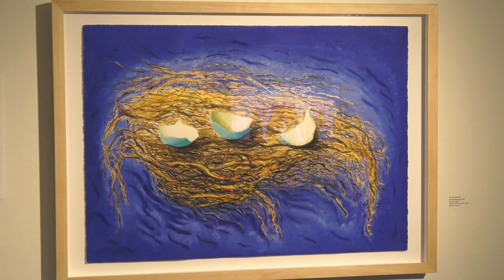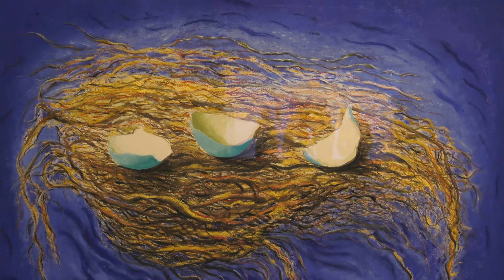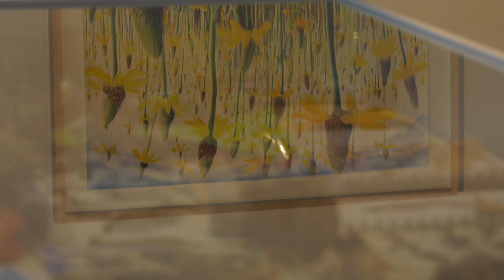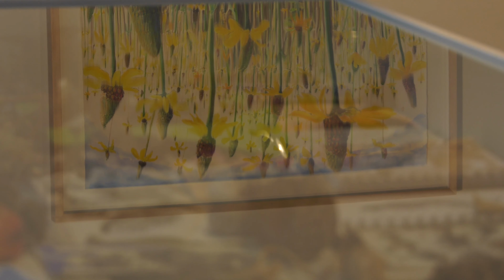This exhibit is called Landscape in an Eroded Field, and it pairs three women artists with quite different approaches to concepts of nature and really what human beings are doing right now in terms of what's happening with climate change. I've been a painter all my life, and the work in this show represents many years of work.